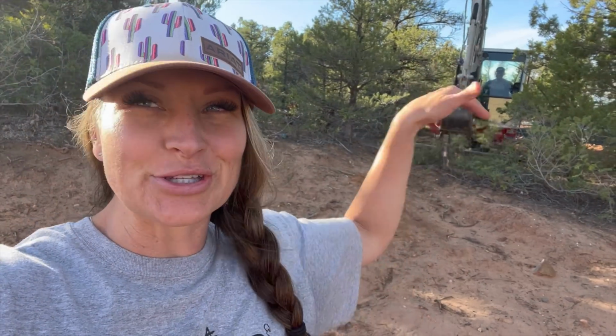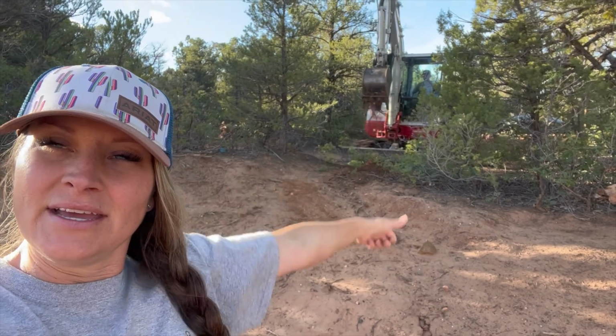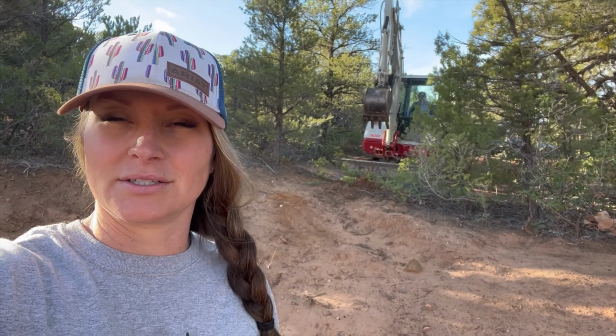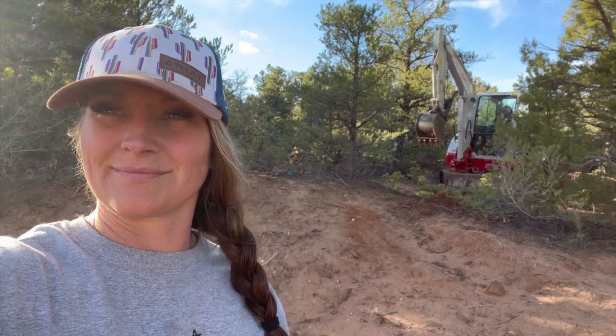We're just gonna clear a little pathway through here so that we can get from the garage or the solar shed or the trailer, because we're kind of standing right in the middle of everything. It's kitty corner to everything. So we're just gonna clear a little pathway and then we can get over to the water tanks, and we'll put some rocks down right here.